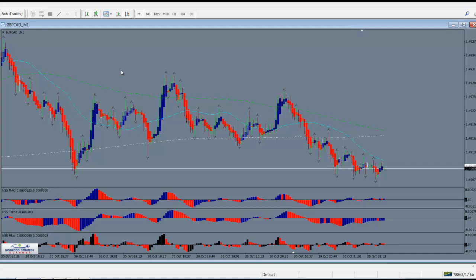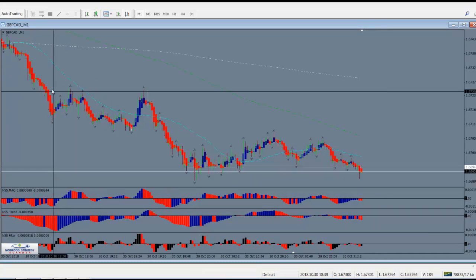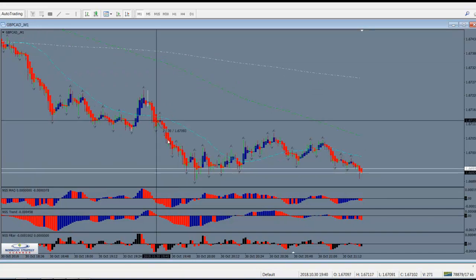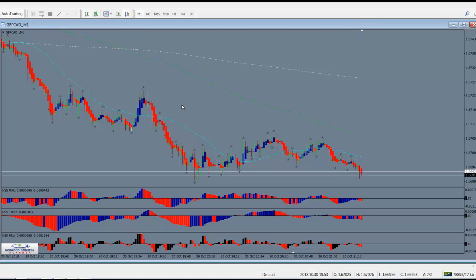So the patterns, we teach about the patterns. This was the nice trend right here, and it went out of compliance and came back in. When these moving averages are lined up properly, then you can tell that you're in a trend, and you just have to use the smaller time frames to enter. Now some people are going to say, well, I can't use the smaller time frames.